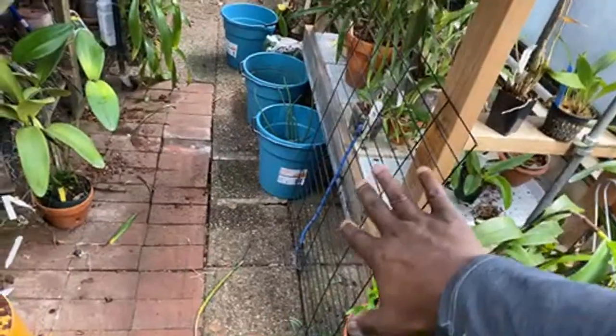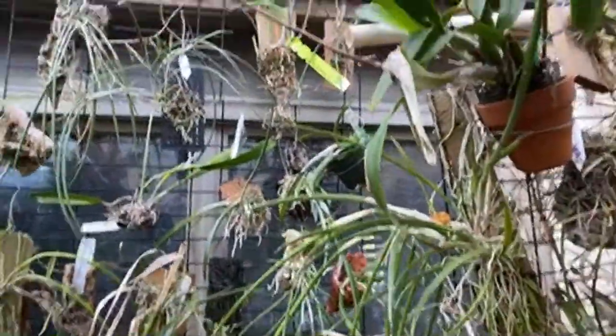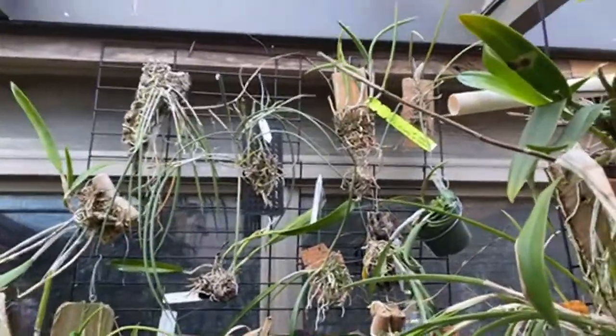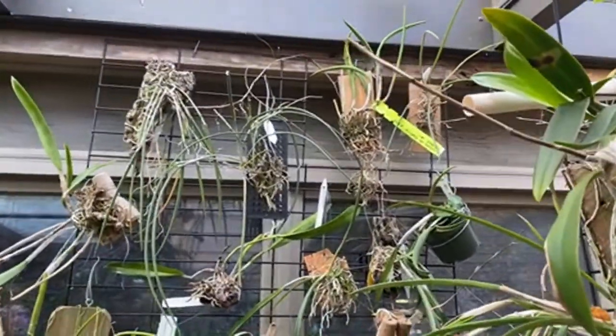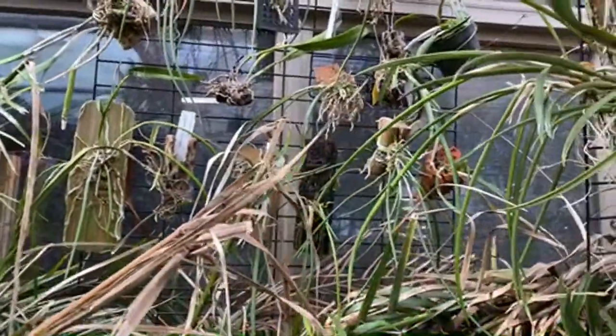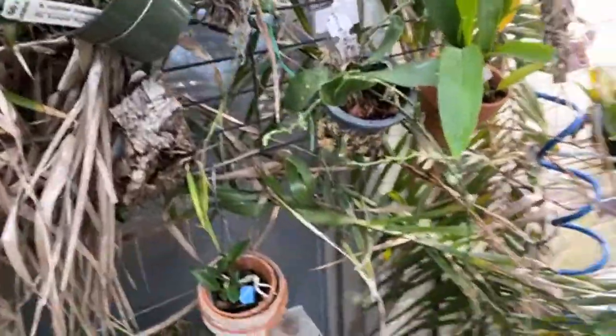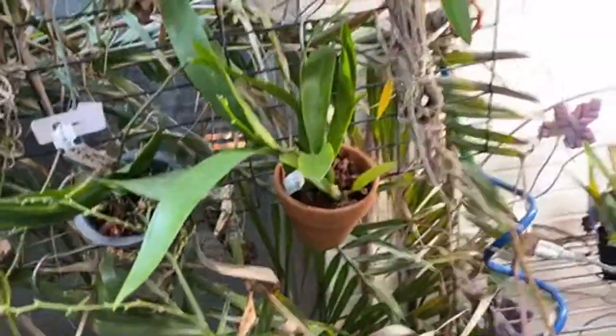Since I was here last, I had a rack. Well, the rack is still there, but this was the rack that was sitting outside that had my jungle Brassavolas, jungle elf. You know what I'm trying to say. It is jungle elf is what I'm trying to say.